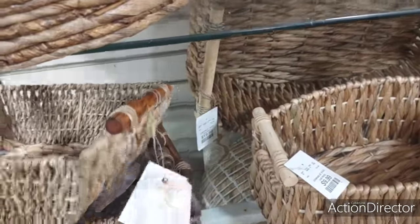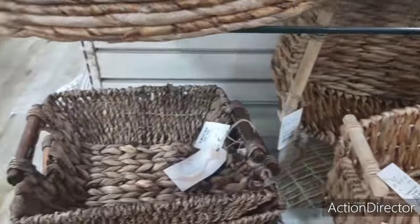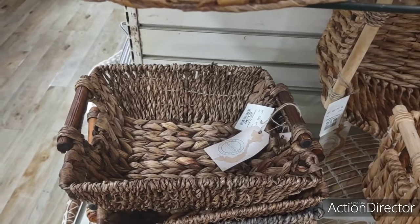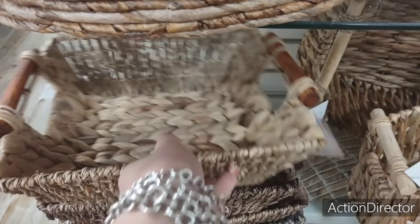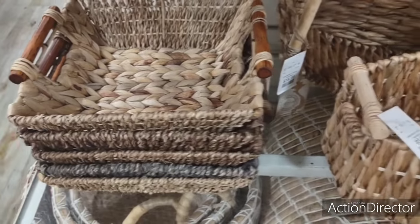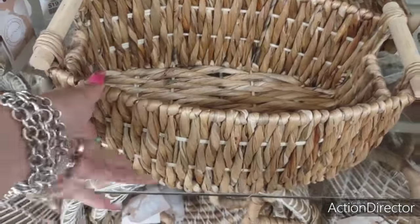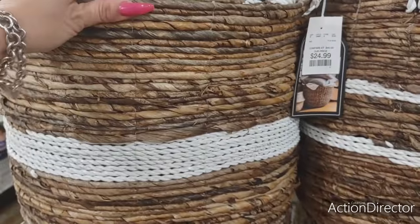Cute storage stuff, or for decor. And again, remember, Dollar Tree sells some of this stuff, and at $9.99, that's not bad. That's cute, too. These are all $9.99. These are cute. Throw some scatter in there. You can leave it out all year round, or change it with the seasons. Totally up to you. This large one's $9.99. Wow, you guys. That's a good deal. Look at the big one, $24.99.